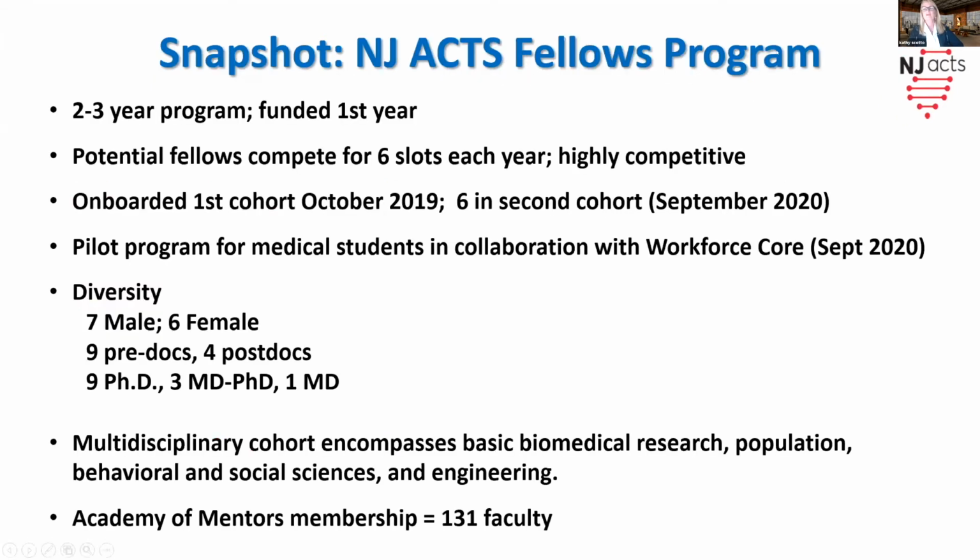So this is a snapshot of the program. It's a 2 to 3 year program. We did that intentionally in order to avoid too much of an impact on the trainees' research efforts. It's funded for the first year, but every trainee commits to 2 to 3 years. So potential fellows compete for 6 slots each year. It's been very exciting to review these applications. They're highly competitive, and we've got a great pool of applicants.